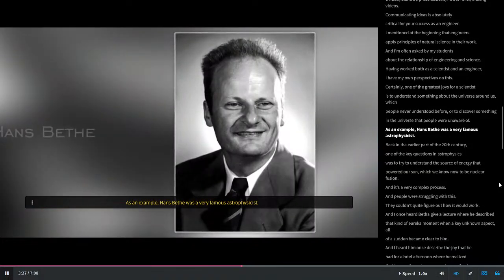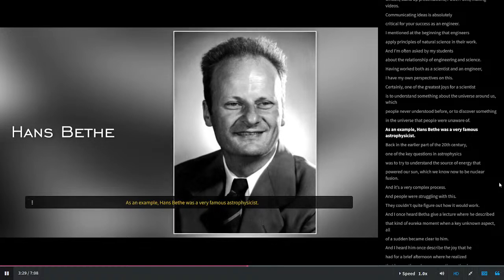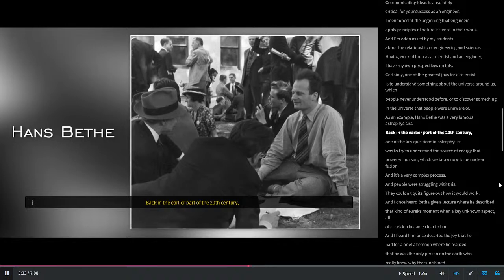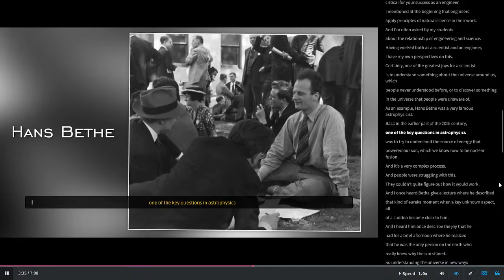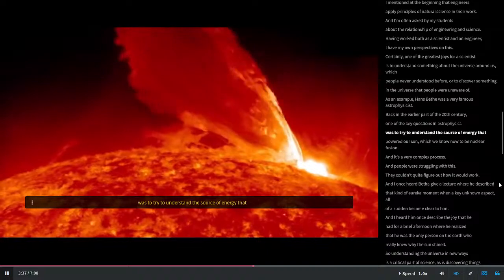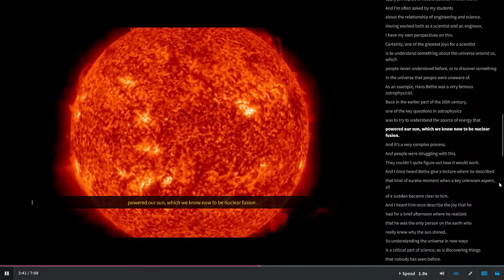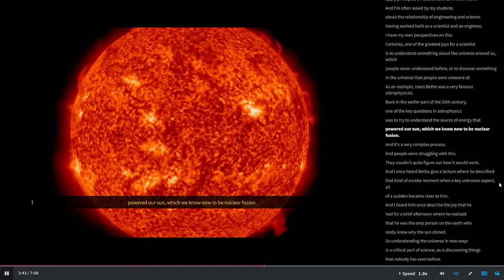As an example, Hans Bethe was a very famous astrophysicist. Back in the earlier part of the 20th century, one of the key questions in astrophysics was to try to understand the source of energy that powered our sun, which we know now to be nuclear fusion. And it's a very complex process, and people were struggling with this. They couldn't quite figure out how it would work.